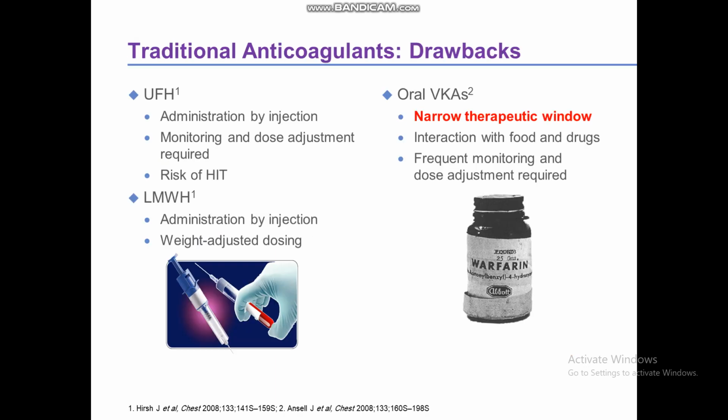As we all know from the pharmacological market, the traditional anticoagulants are: first, unfractionated heparin, which is an injectable form, needs monitoring and dose adjustment, and carries a risk of heparin-induced thrombocytopenia. The second is low molecular weight heparin, which is also injectable and needs weight-adjusted dosing. The third is the oral vitamin K antagonists, with a lot of drawbacks like a narrow therapeutic window, interaction with food and drugs, and frequent monitoring and dose adjustment required.